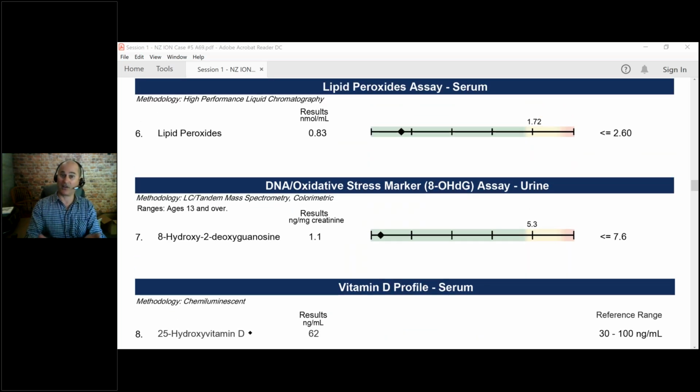So by looking at this oxidative stress marker called 8-OHDG. When we're under oxidative stress and bad things are happening in the tissues because of a lot of free radicals, these free radicals can damage your lipids, in which case the lipid peroxide number will go up. Then we're worried about things like cardiovascular disease and brain-related problems.